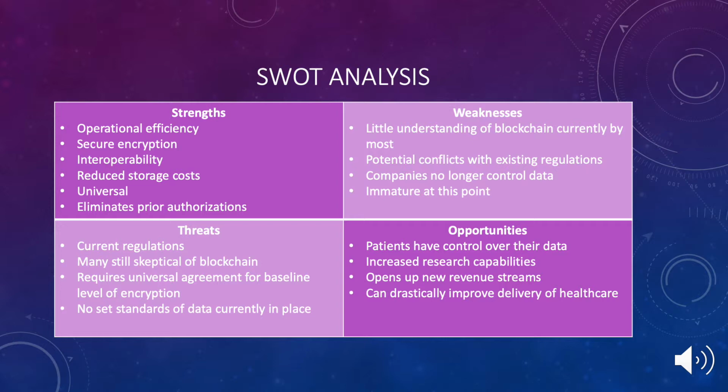When looking at threats, it would be the current regulations, which again need to be changed. Many are still skeptical of blockchain, and this is especially true when you look at the volatility of cryptocurrencies, which exist on the blockchain. And another threat is that there needs to be a universal agreement for a certain level of encryption, and the question is, will companies come to an agreement on a universal encryption level?